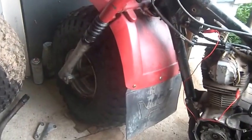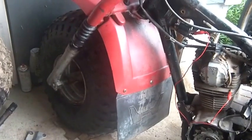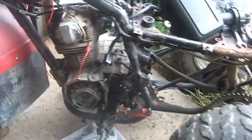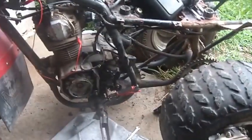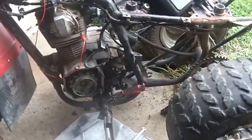The front fender's in good shape, and it looks like if I throw a set of front shoes in this thing, the cable's good, and it'll actually have a set of front brakes. So this thing has all kinds of wondrous abilities, though I think I am going to keep to the notion that it's going to be for testing engines.